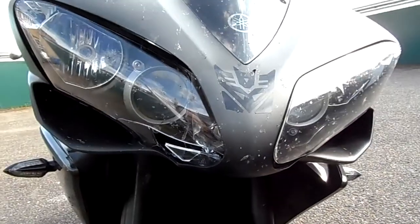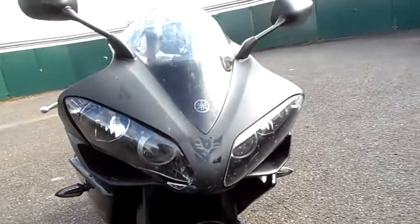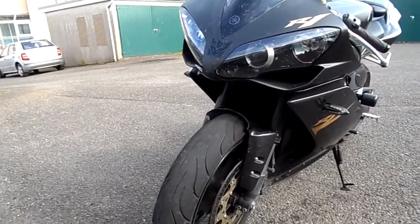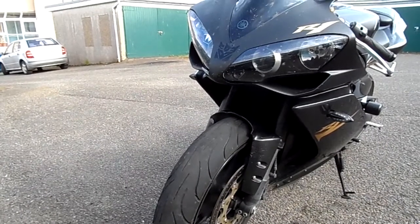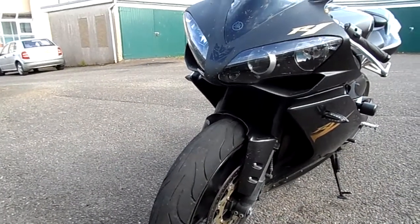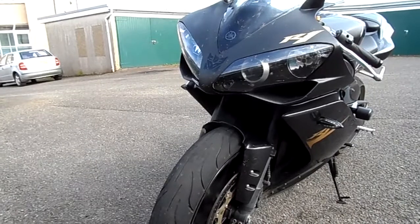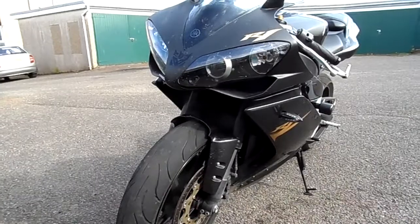However, basically what happened was that I was stopped in traffic, and we were opposite a petrol forecourt, and the vehicle in front of me, a Vauxhall van, the driver of that decided that he'd take a shortcut through the petrol station. He was a little bit in front of the forecourt, so he decided to reverse, and he didn't see me. I was in his blind spot, unfortunately, and he reversed right into me.